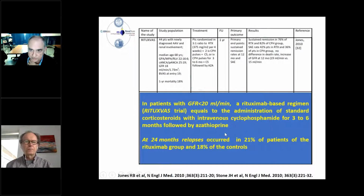The limit of the RAVE study was that the patients treated had a serum creatinine less than 4 mg/dL, while the RITUXVAS trial focused on patients with GFR less than 20 milliliters. And the scheme used, rituximab plus 2 intravenous cyclophosphamide pulses, plus of course methylprednisolone and prednisone, has been shown to be similarly effective to cyclophosphamide given intravenously according to the NIH scheme, followed by azathioprine. At 24 months, relapses occurred in about 20% of patients in both groups.